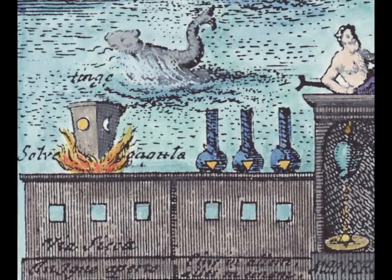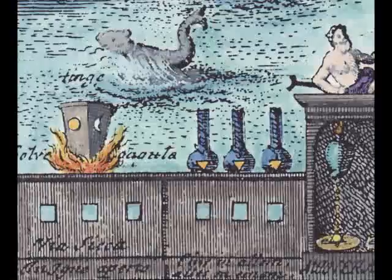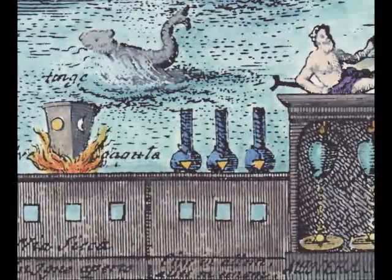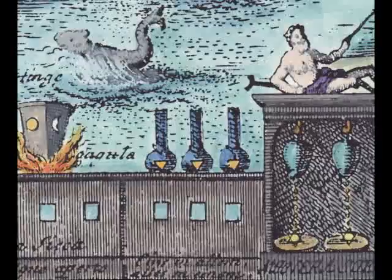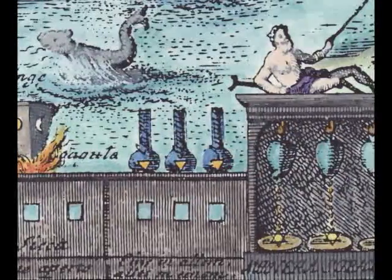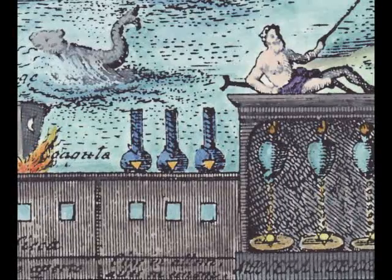On the next division of the wall, 3 flasks are standing, the leftmost being labelled body, the middle spirit, and the rightmost the soul. Within each flask is a little downward pointing triangle. Below this is a German phrase saying, one in all in one.